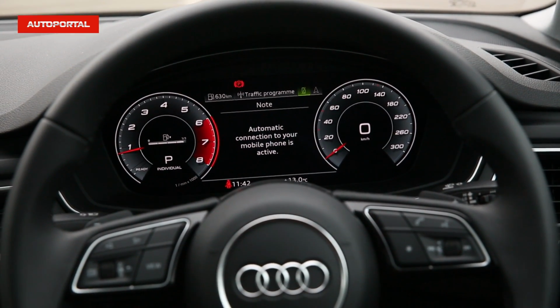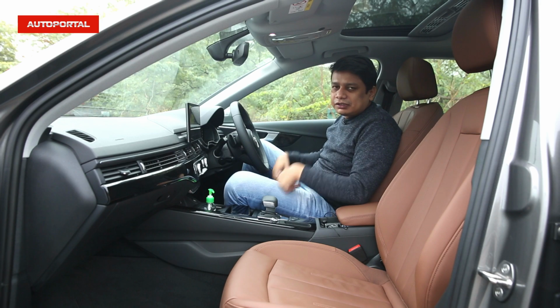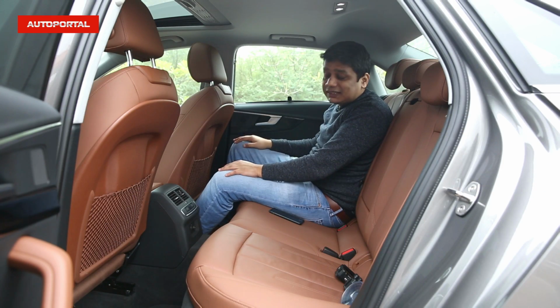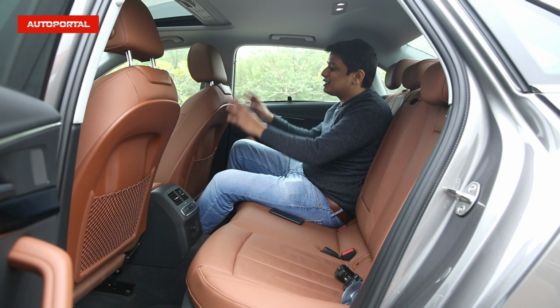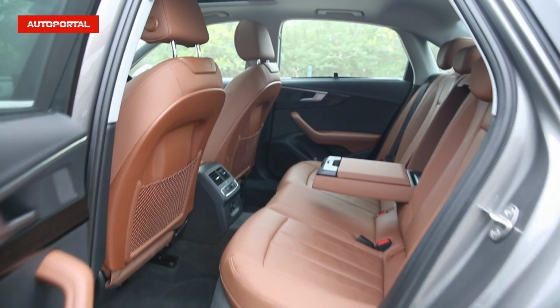Overall, when you spend 42 lakhs on this car at the showroom, you'll realize that you're spending it on a good product. Now let's jump in the back seat and see how good that really is. Once I'm in the back seat now of the A4, the front seats have been adjusted for my height and driving position as always. My height for reference is 5'10". If you're about 5'10", 5'11", then you should be quite okay in these seats.